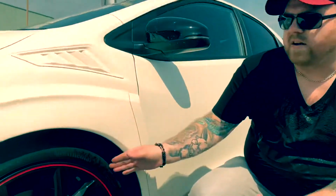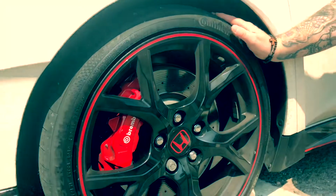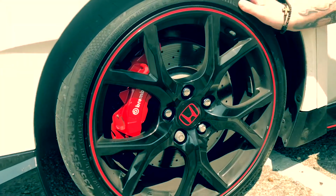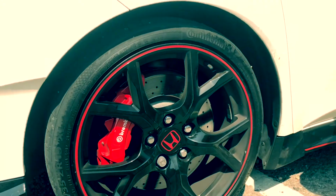These are the 235 19-inch wheels. It's quite a wide wheel. Obviously being front wheel drive, it needs all of the grip it can get. It's also got the red calipers, which are made by Brembo, and the drilled discs there as well. Adds for that extra stopping power when you need it.